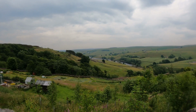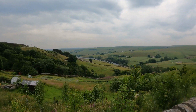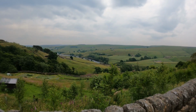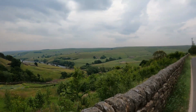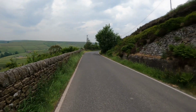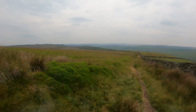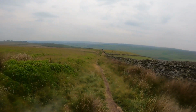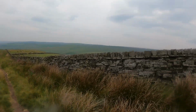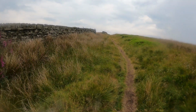Past the farm there, just right in front with the hut or the caravan. I'm beginning to forget what words are. So yeah, heck of a climb. Well, I've still got more to go out onto the moor. The ever changing landscape. Back out onto moorland. I'm still climbing.